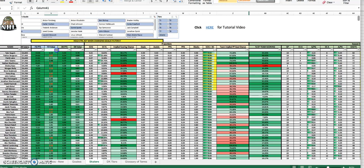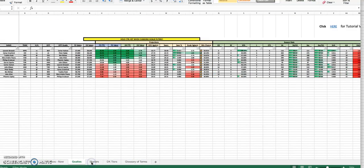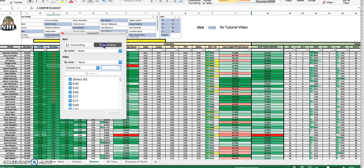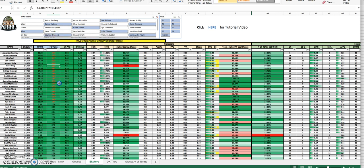One thing that I usually do is, all right, so where's our value? So I'm going to use only FanDuel today. And I want to go see where our value is based on our projections, right? And I'm going to write down these 20 names. And I just want to look at the names here and say, okay, where's the value?